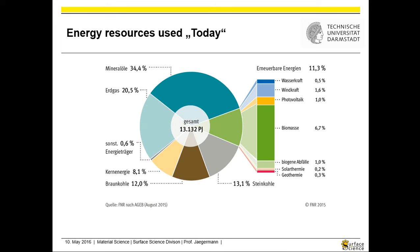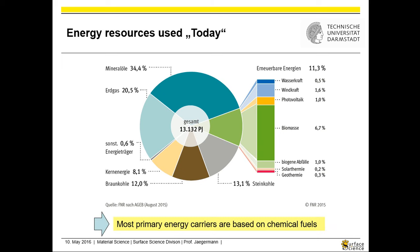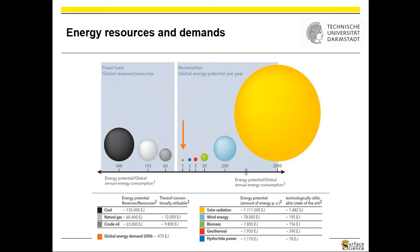If you look at the energy resources used today, you've noticed that most of the energy carriers are based on fuels. It means there's only one third which is related to electricity, and if we go now to photovoltaics or wind energy and produce electricity, we have the problem that this doesn't fit completely to the needs of the society. That means we have to consider chemical fuels as a future way to go, because we need to store and carry the energy sources around.